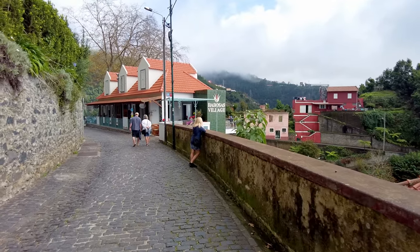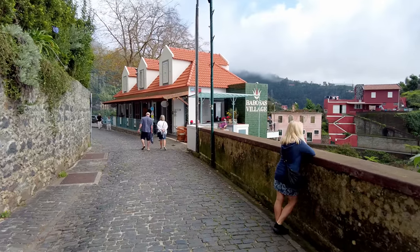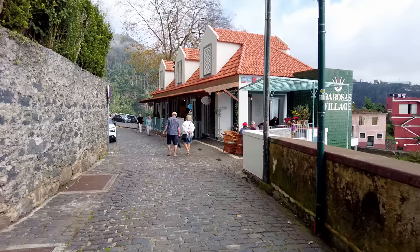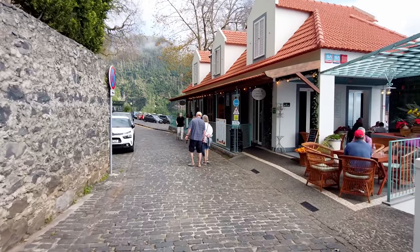This is a nice place. A nice balcony around the back, especially if it's warm up here. Lovely place, they do nice cakes. I know, I shouldn't entice you.